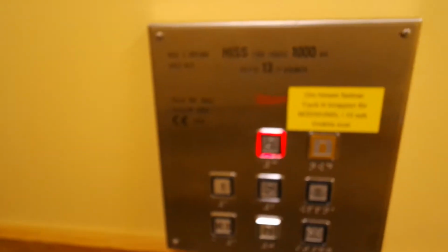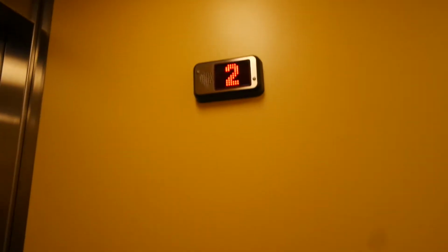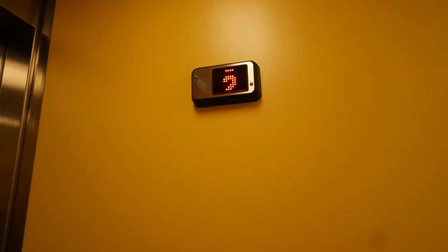This staircase 13. The previous one was 11. Yeah. We're gonna do this at 9044. Plan 3. Therefore.